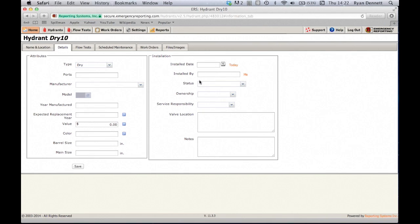You have the ability of tracking when that specific hydrant was installed, the status, ownership, and service responsibility, like I talked about in the settings. Those are all set here.